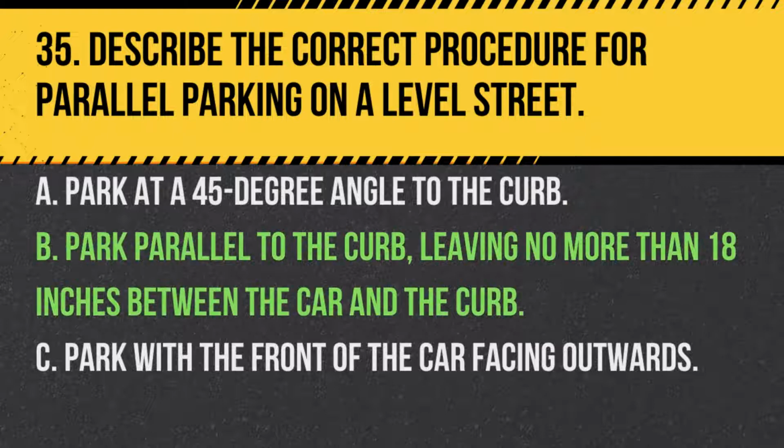Answer B. Park parallel to the curb, leaving no more than 18 inches between the car and the curb. This is the proper way to parallel park on a level street.